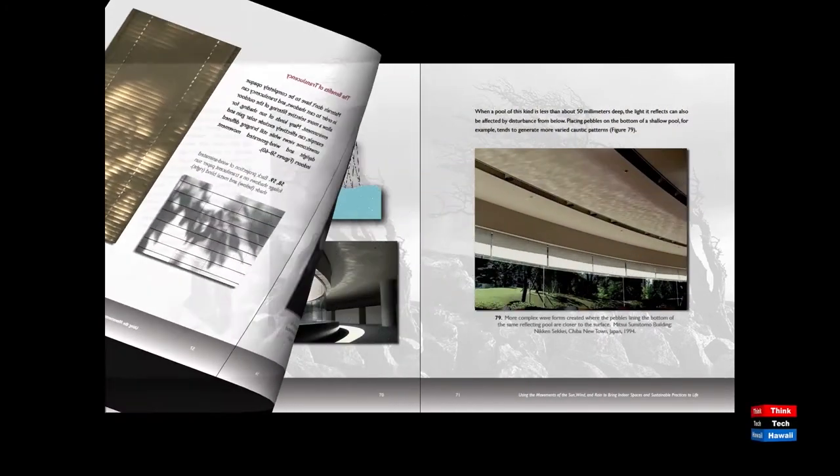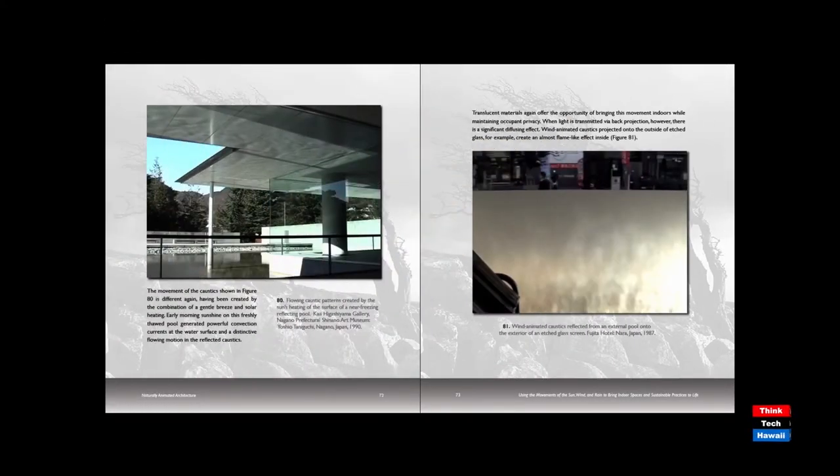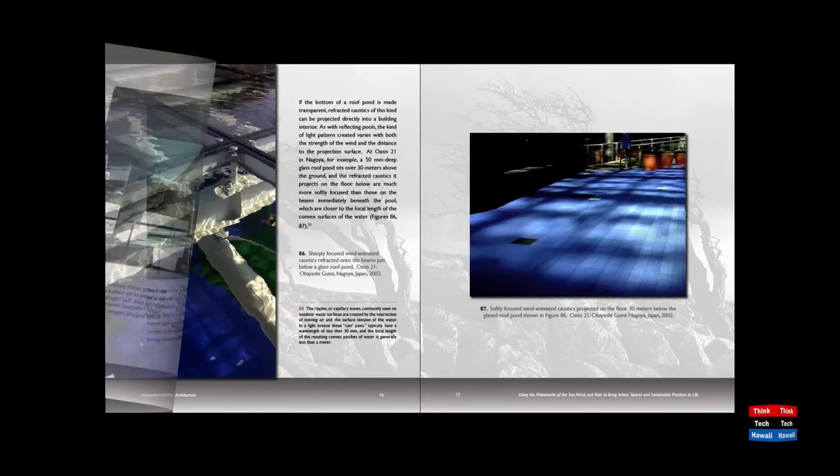So even on the 33rd floor, if you've got a small surface of water, for example, you can bring wind-generated movement, these are examples, into your living quarters. These are all simply the wind affecting surfaces of water. The one on the right is back projected onto a translucent piece of glass. So you can get a large variety of natural animation that appears to be actually in the space with you.